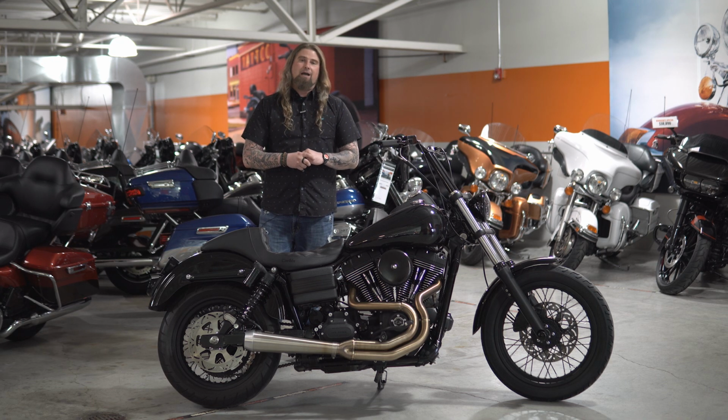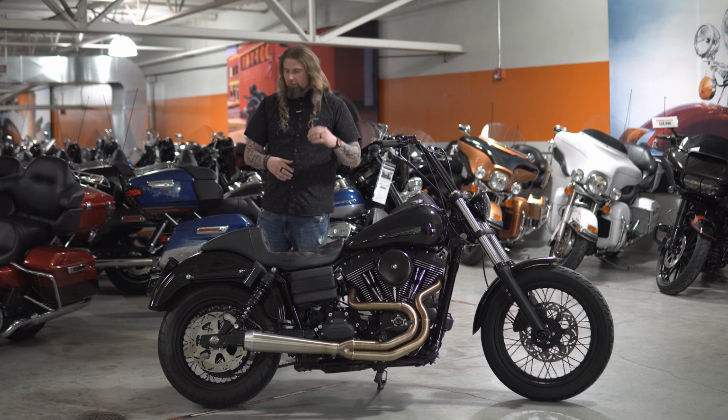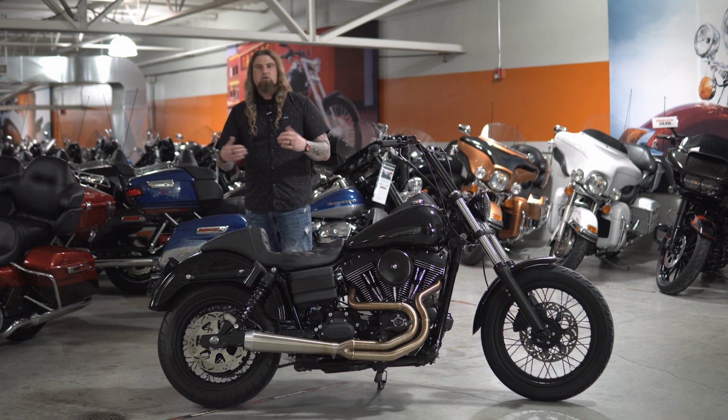One thing to keep in mind, though, if you are interested in purchasing this motorcycle, about every 500 miles, you are going to have to do chain maintenance. Chain maintenance is a very easy thing. It's as simple as cleaning your chain off and reapplying some lube on it to keep it nice and healthy. So not a big thing, but something to remind you of.